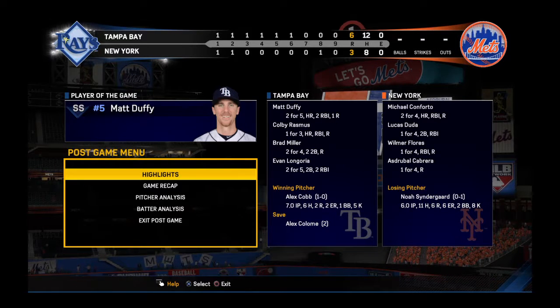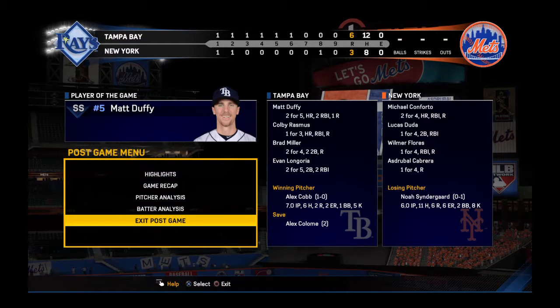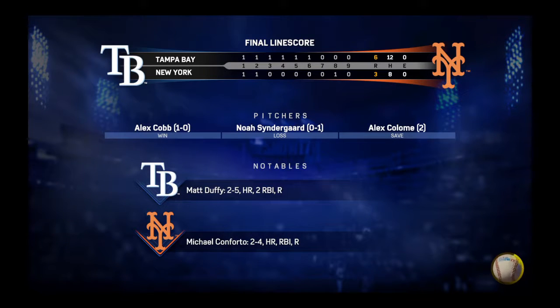The final line score for our ball game tonight: for the victorious Rays, 6 runs on 12 hits, no errors. They left 8 men on base.